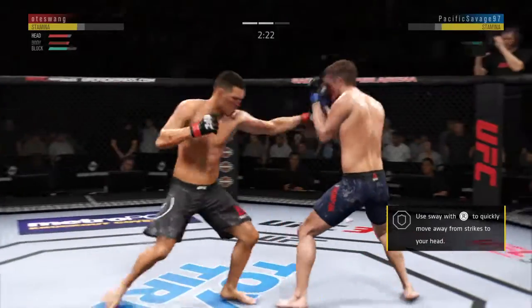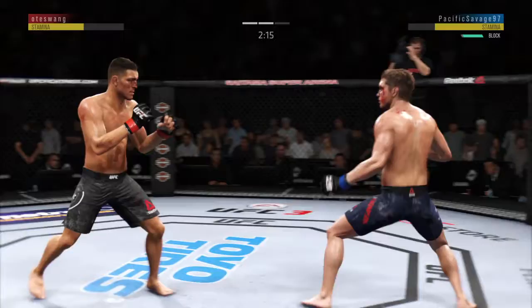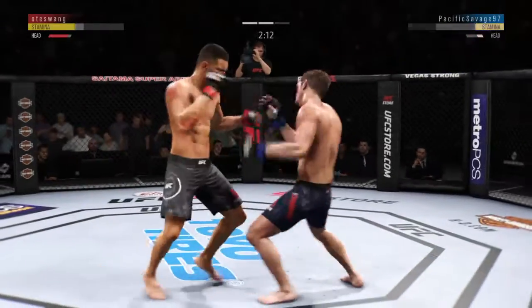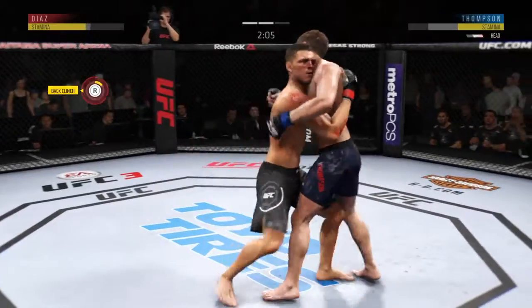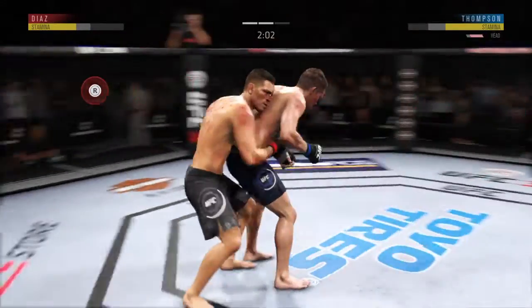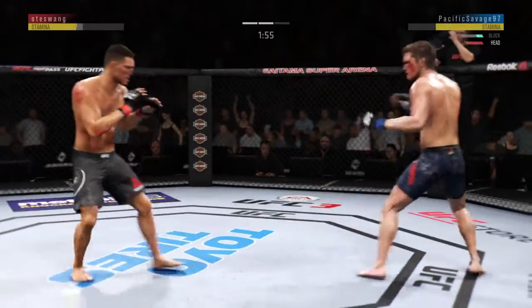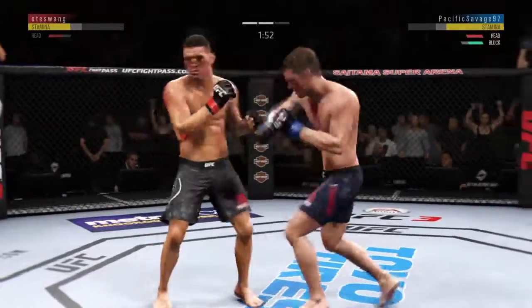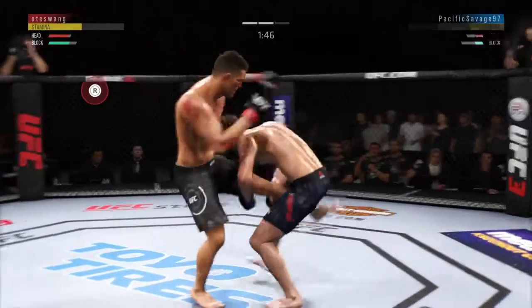Well, the offense has been there. He is landing some good shots, but not really stringing them together and putting combinations. Whoa! This could be it. Ooh, nice slip there to avoid the punch by Thompson. Wow! He got hurt bad.